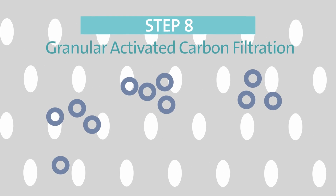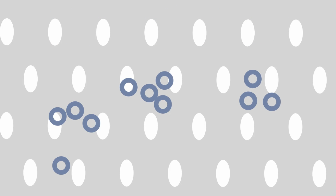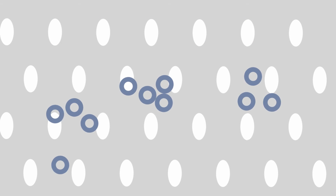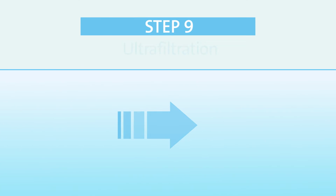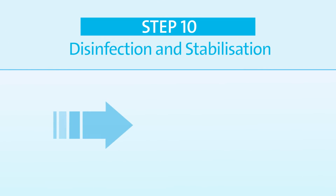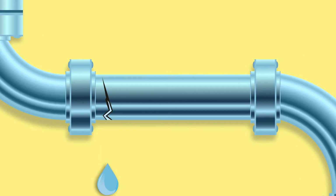The filtrate is then passed through an additional filter of granular activated carbon. Any micropollutants that remain are absorbed onto the porous surface of the carbon grains on the filters. The very finest particles, bacteria and viruses are then removed using ultrafiltration membranes, so the water is clean and free from impurities. Finally, the water is prepared for blending with other potable water sources by adding chlorine for disinfection and caustic soda to prevent pipes and appliances corroding.